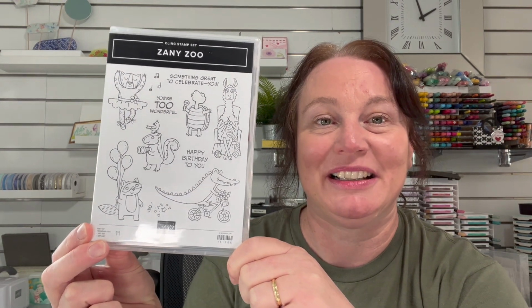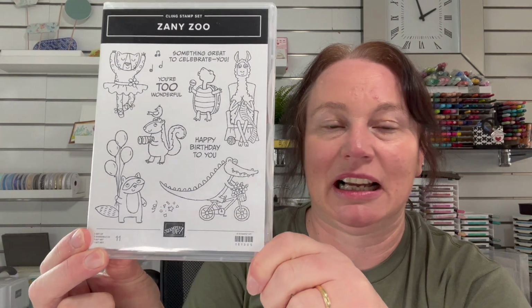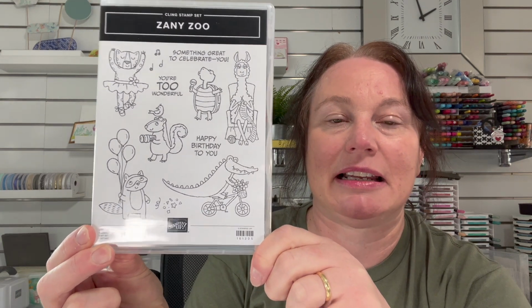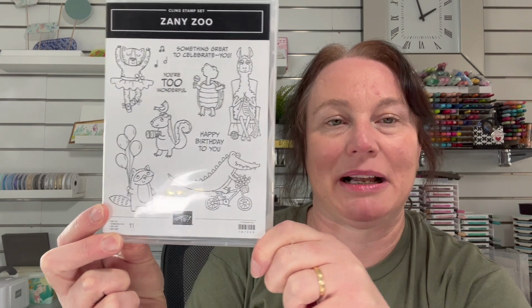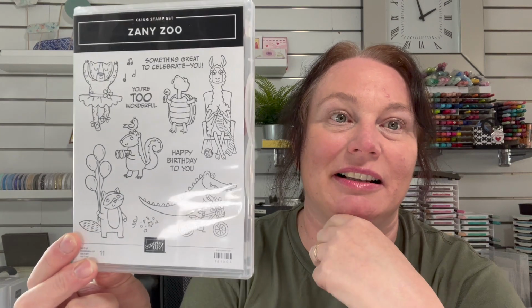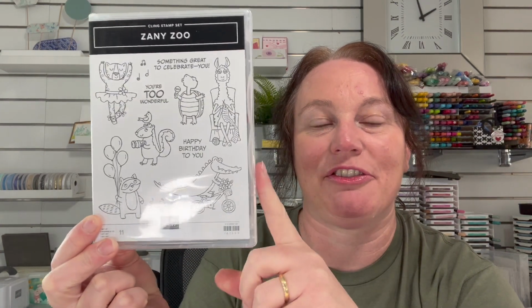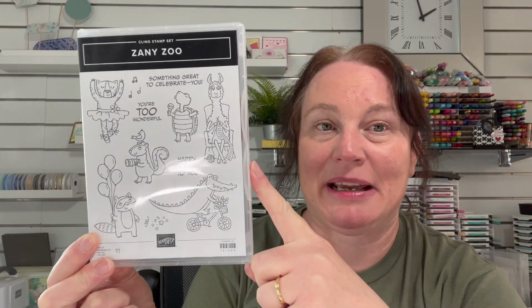Zany Zoo. Isn't this gorgeous? So we have a leopard, a turtle, a llama, an alligator or a crocodile, a raccoon, and a... is it a badger? Squirrel? I don't know. Whatever that other one is. So cute though. And while you're at it, if you do have this stamp set, there's great DSP that matches with it, which works really well.